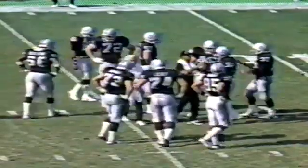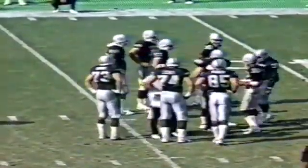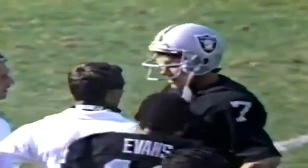Yeah, you'll also be seeing more blitzing too on the part of the Chargers. They've got to try to get LA out of that field goal position. We'll be back in just a moment.